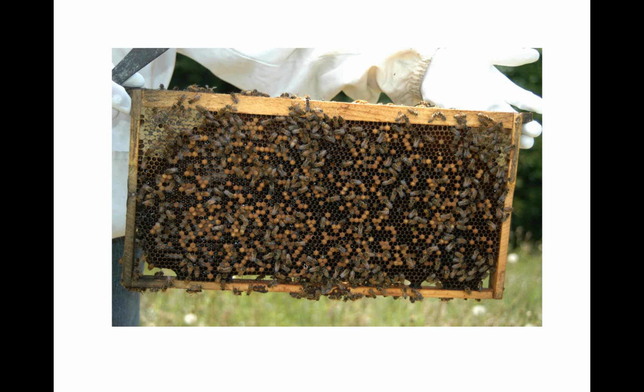Now this particular slide that I'm showing you, this is a laying worker colony. This is all drone brood that you're seeing, and within probably another month or so, this colony is going to be completely dead. You can salvage the situation, but it is difficult trying to requeen or trying to get a queen into a laying worker colony.